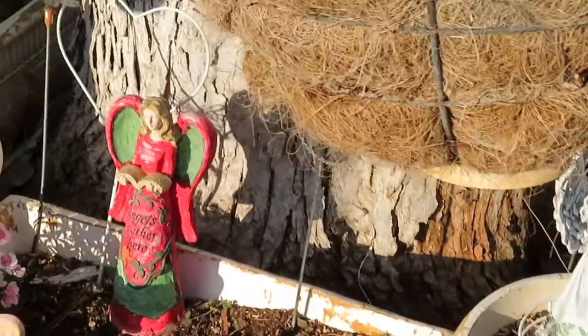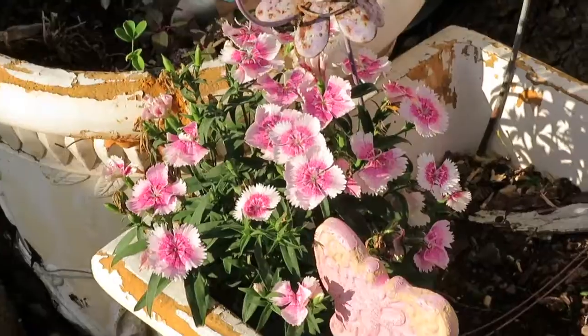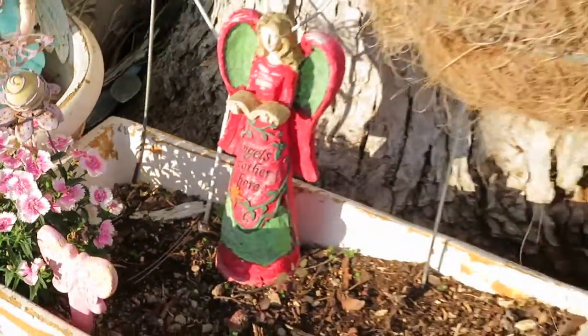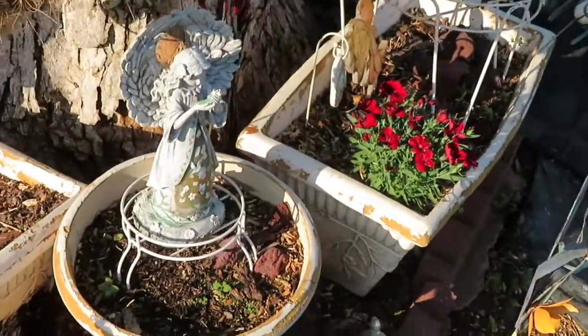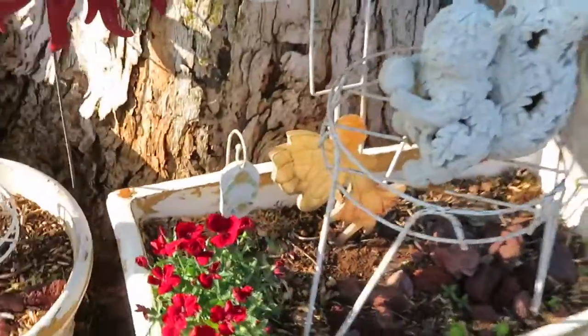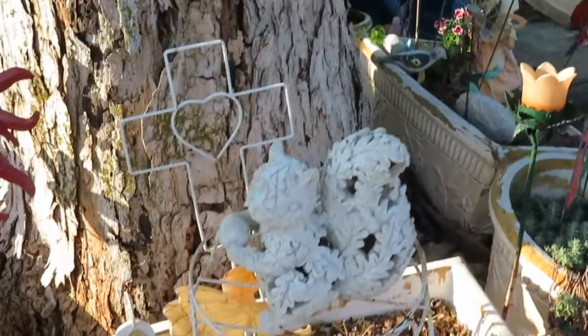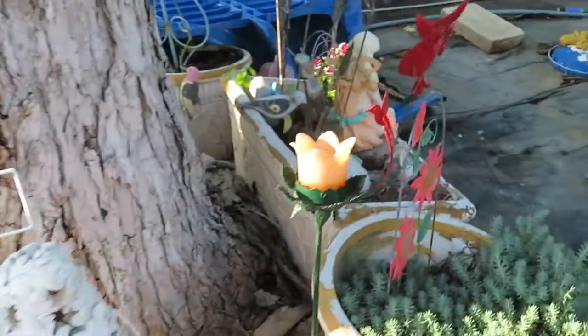Or do. I haven't actually done anything in there. The only thing that's in there is that pretty little pink dianthus, and it came back from last season. This little pot hasn't been done. This little pot has not been done. But hopefully the next time I show them to you, they'll be filled out. Hopefully I'll get that done today.